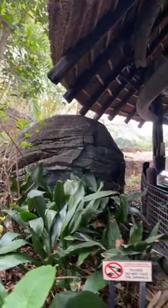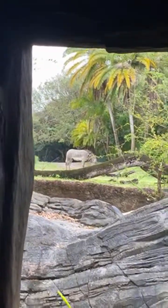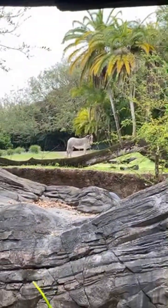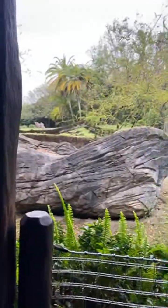Coming up on zebras. Look at the zebra. Look, it's right there. The zebra. You see it? It's having a snack. You see what he's eating? He's having a snack. Yeah, he's eating popcorn. Walking away.